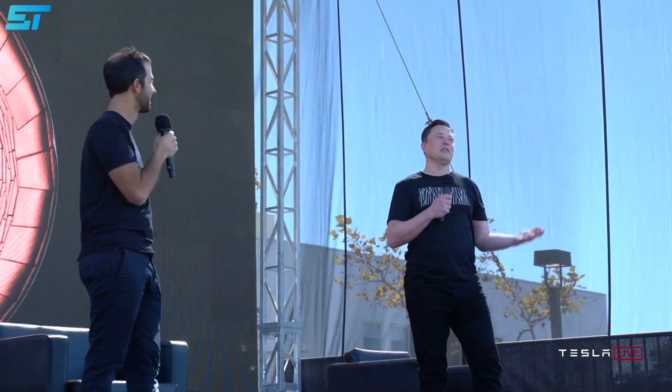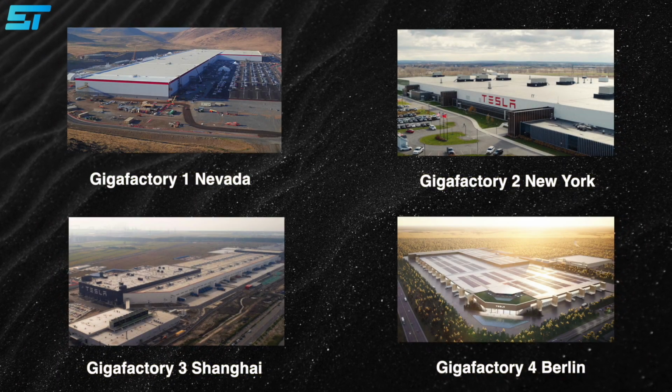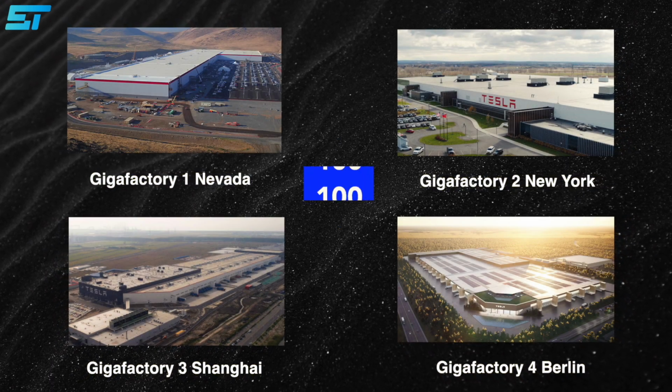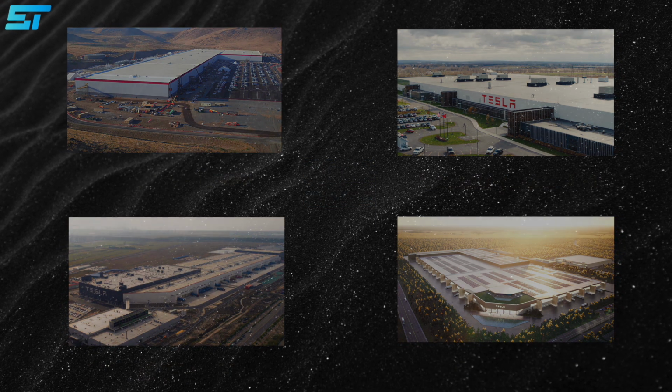The most recent launch that awestruck people is the invention of Tesla's Gigafactory. Elon has introduced 4 of them to us. He believes that a total of 100 of them should be made to convert the whole world to sustainable energy.